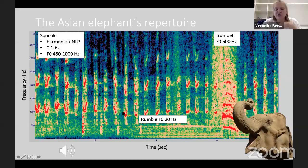And I'm just going to play them again to you so you can really relate the spectrogram to the sounds I was talking about. And this is a chorus because, you know, elephants are very social. They are mostly together, and then they all vocalize together.